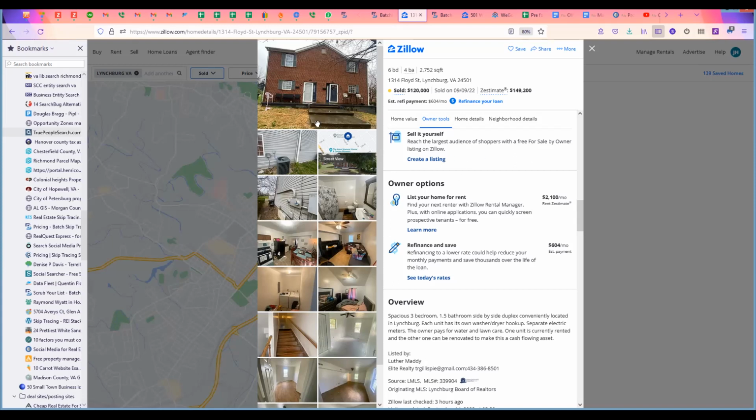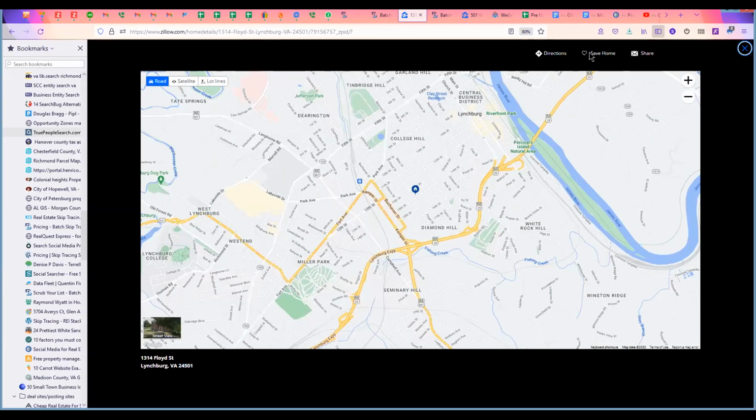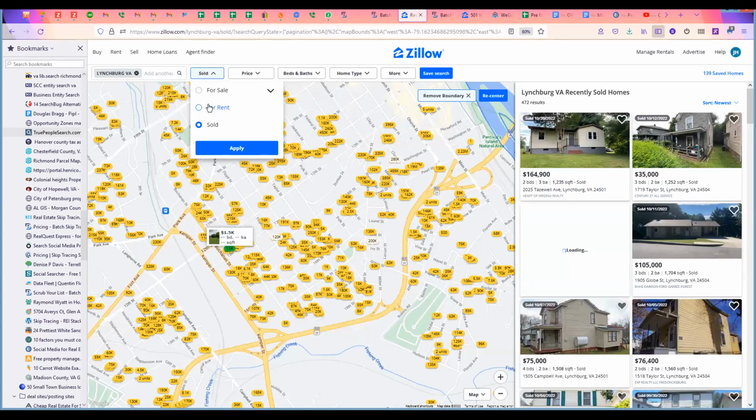So what I'll do is I'll get a general idea of this area. I clicked on the little map here in the pictures, or if it's not there, sometimes it's over here. I click on the map to get a general idea like, okay, where is the house at? Then I'm going to close this out, zoom in here and say, okay, this is kind of my area for the rents that I'm trying to look at. So I'm going to click over where it says sold and go to for rent. And it looks like there's not a lot of properties for rent here.